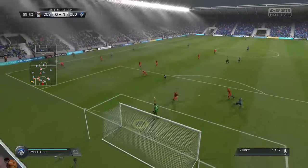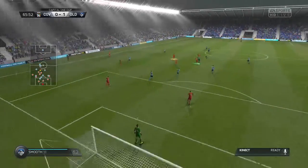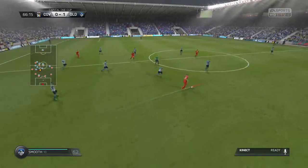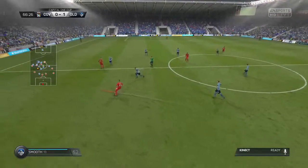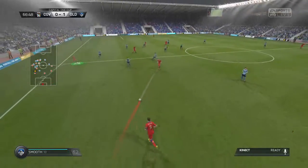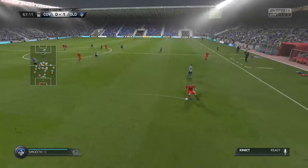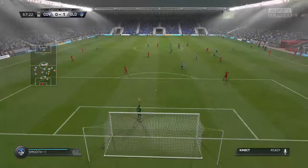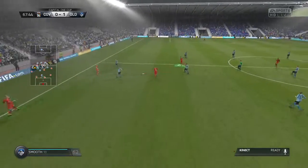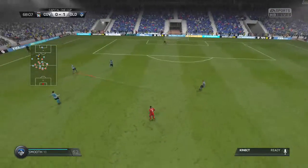Armstrong. Now Kelly. Yates. Kelly. Here's Mills. Here's Wilson. It was easy on the eye, but in the end, pretty easy to defend against.